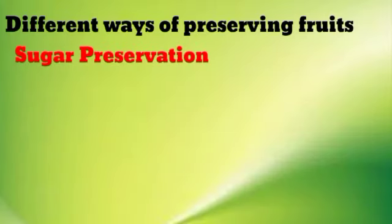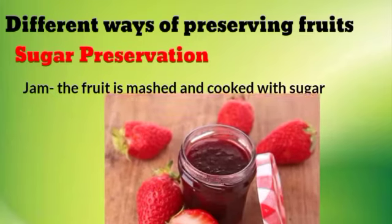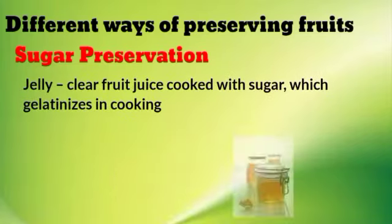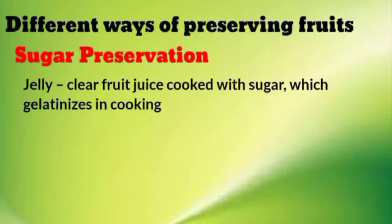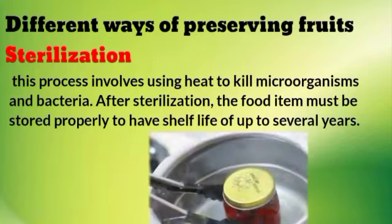And what are the different ways of preserving fruits? First, we have sugar preservation, like for example, jam, wherein the fruit is mashed and cooked with sugar. Another one is jelly, wherein clear fruit juice is cooked with sugar, which gelatinizes in cooking. Then we have sterilization. This process involves using heat to kill microorganisms and bacteria. After sterilization, the food item must be stored properly to have a shelf life of up to several years.